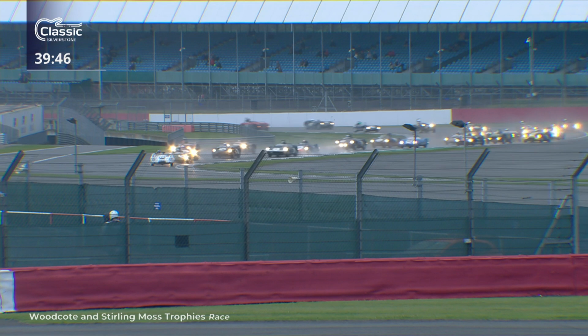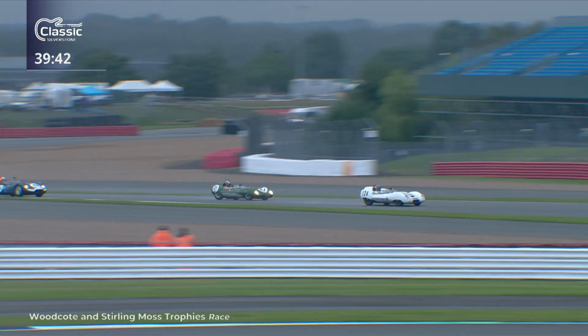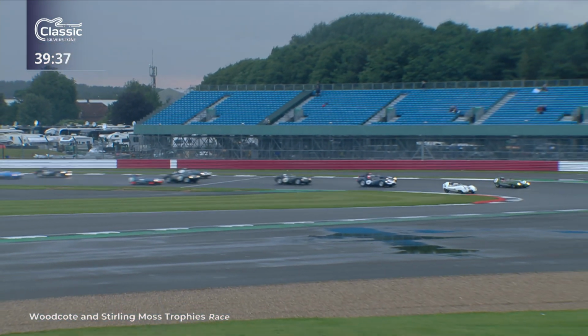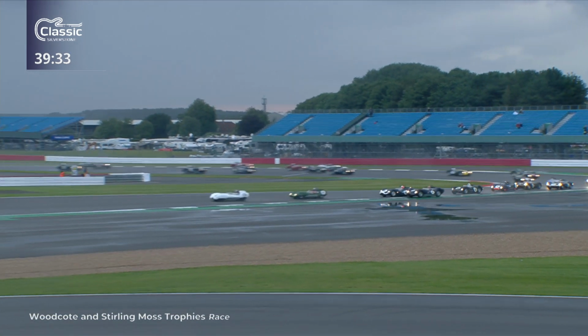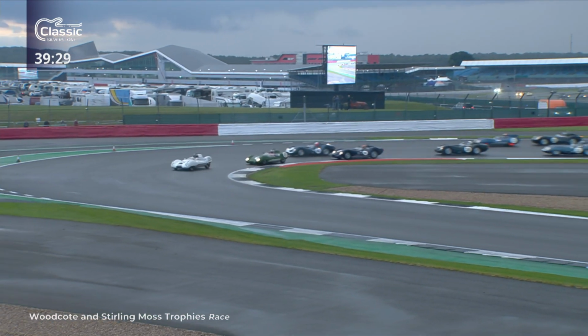Then we've got a complete turnaround as they all head back out. He lost out quite considerably. It's the number 124, Roger Wills, who was on the outside of the front row, who has actually taken the advantage and proved very, very effective through the first couple of corners. These conditions are tricky, as you can see.